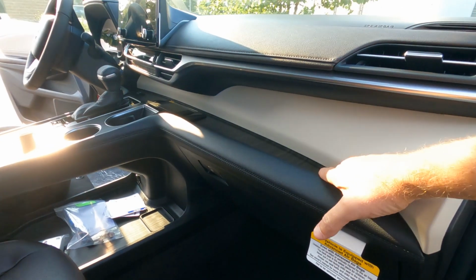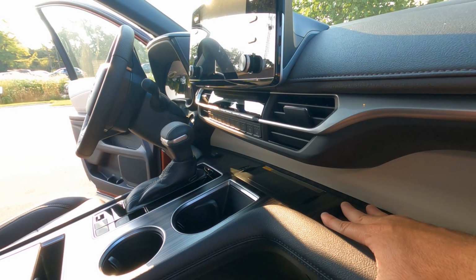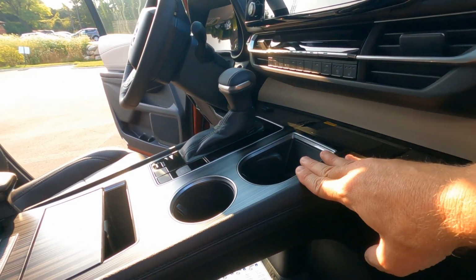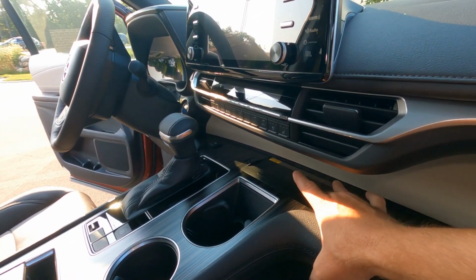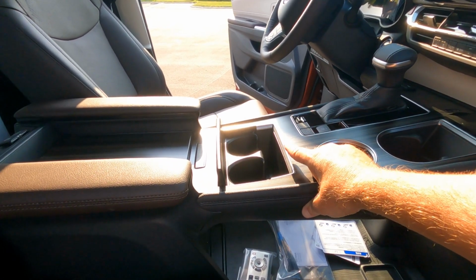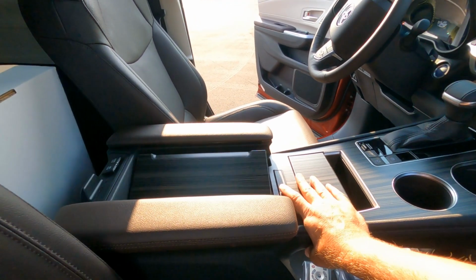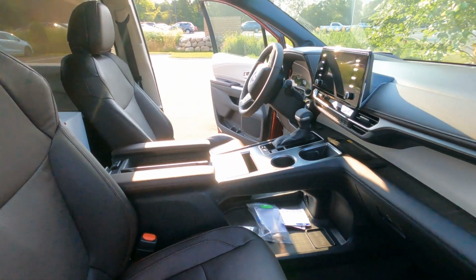Also, this package shelf right here runs all the way across the full scope of the dashboard. You've got wireless charging on this side, dual cup holders here. There's a place for your cell phone. You can drop your cell phone here to charge it as well. There's a small tablet holder here, so if you have like a 6 or an 8-inch tablet, you can drop it there. Dual cup holders there. And then we'll take a look under the armrest from the driver's side.